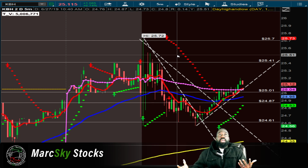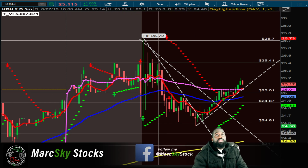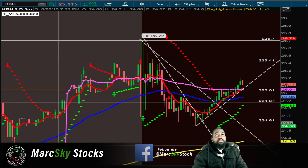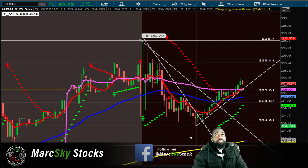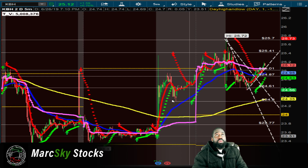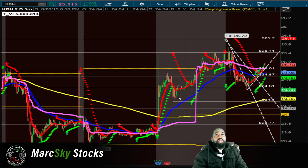So with that being said, I felt as if eventually it was all about just waiting for the pullback, everything to settle in, find the basin. Once you spot the basin, if you look at this clearly, 24.61 was the level I wanted and I was paying close attention to, because pre-market, same thing. Look at this. Yesterday, it was holding this level. When it gave it, it yanked right in here.